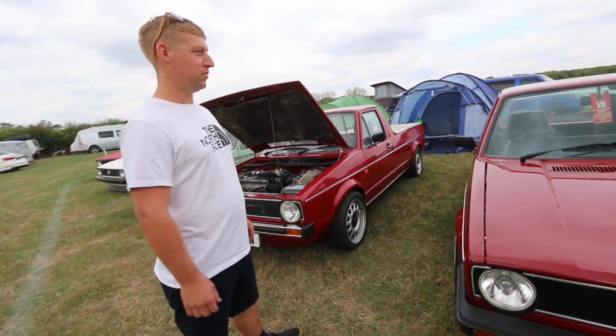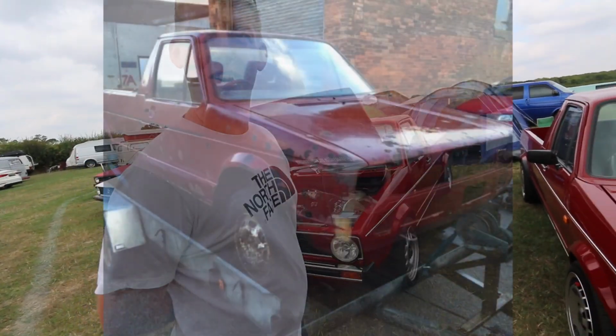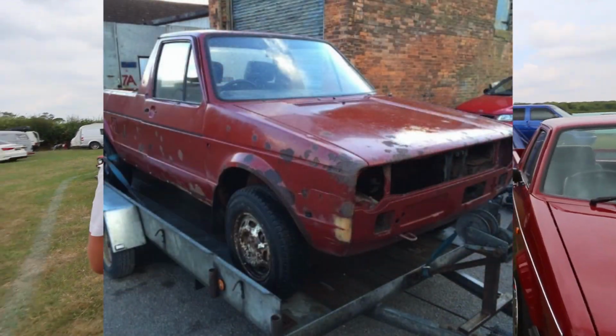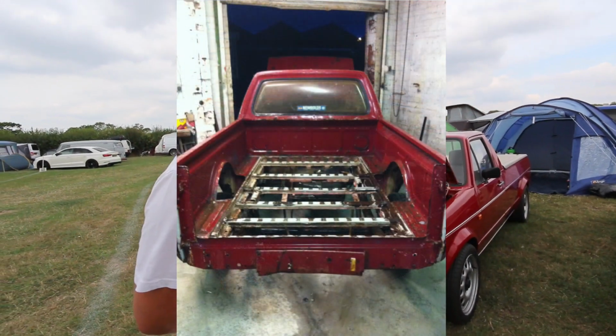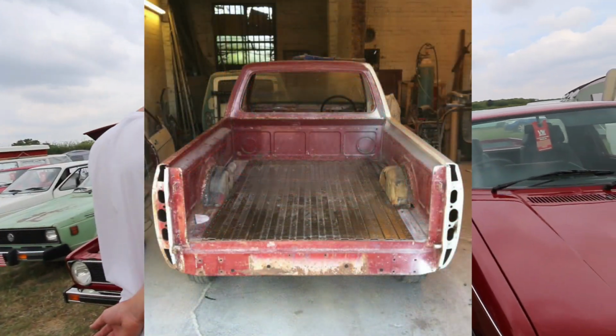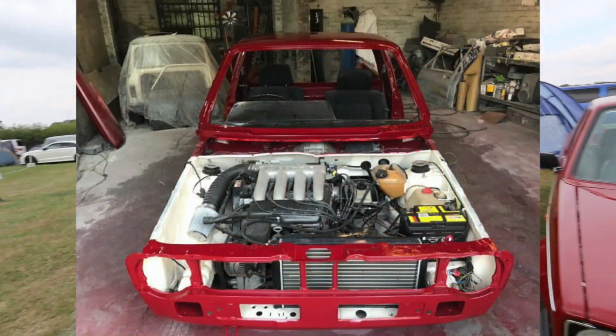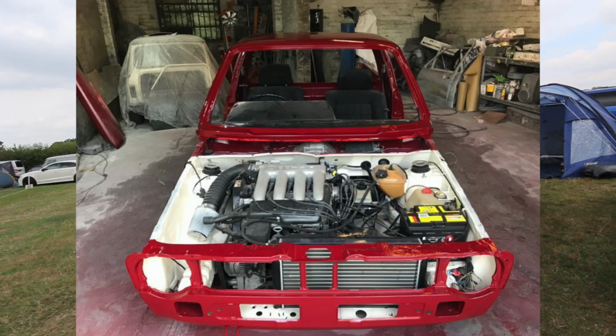Yeah? What did it look like before? A shed. A shed? A real shed. I've got some pictures that I can pass on. They were just an abused farm truck when I got it. Really? Yeah. Obviously, I'm guessing engine swap? Yep, engine swap. Mark III Golf, 16 valve.